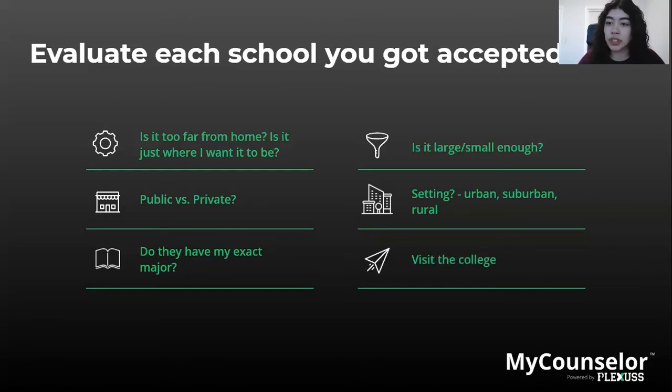If you still don't know if these questions are enough for you to decide which school you actually want to go to, go ahead and visit the college, because if you visit the college, you can actually imagine yourself going there, and you actually step foot in the college and you'll have a student experience while you're there.